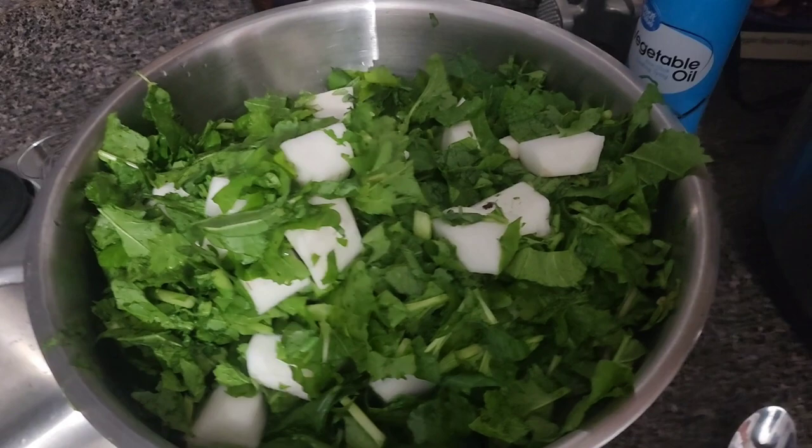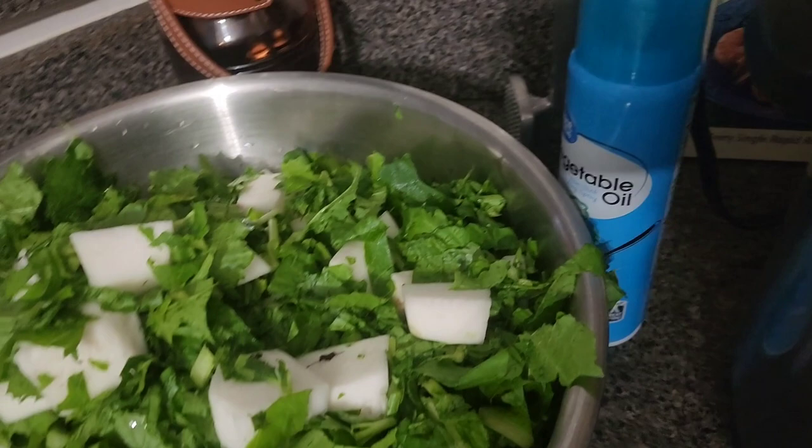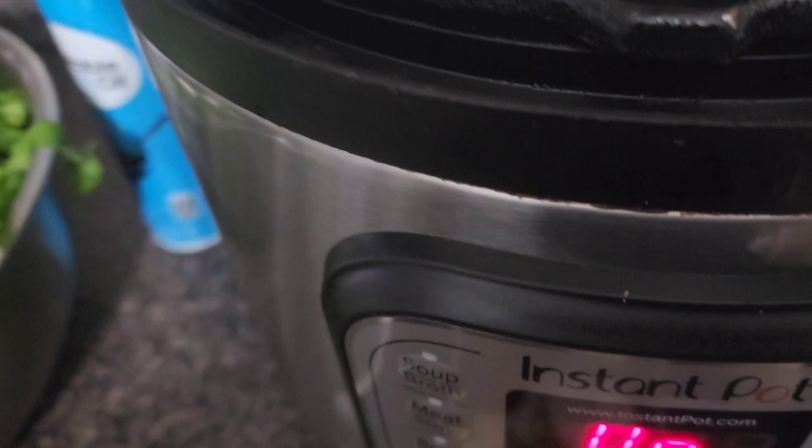Hey guys, so now on to the last recipe. Okay, so I've washed and cleaned the turnip greens. I'm putting them in the Instant Pot. I cook it on steam for 16 minutes. You do not want to overcook your vegetables, and you don't want to undercook them. I've made these so many times and they come out perfect.